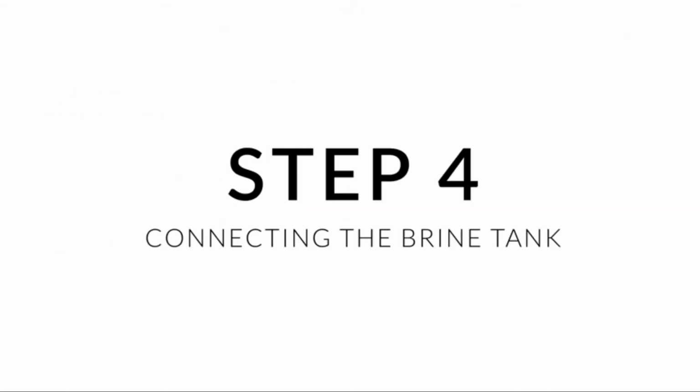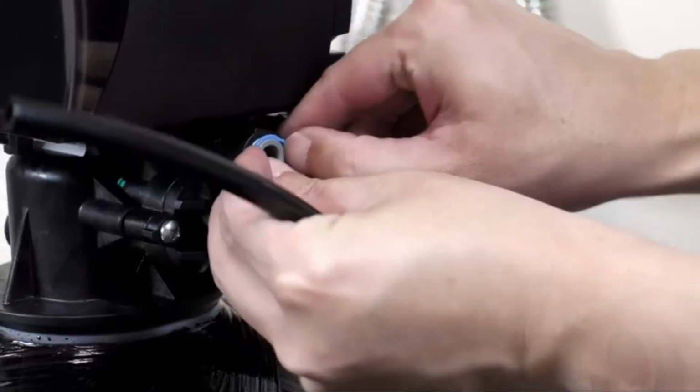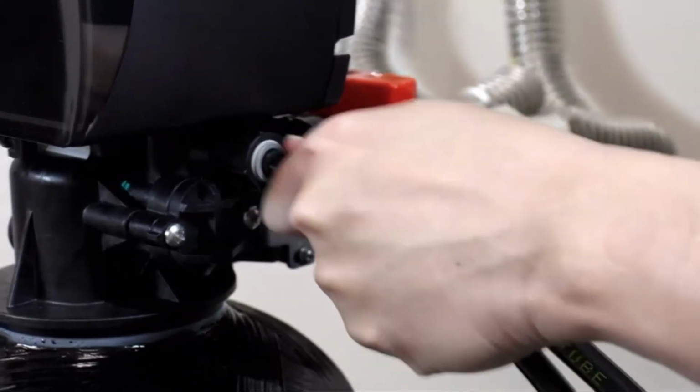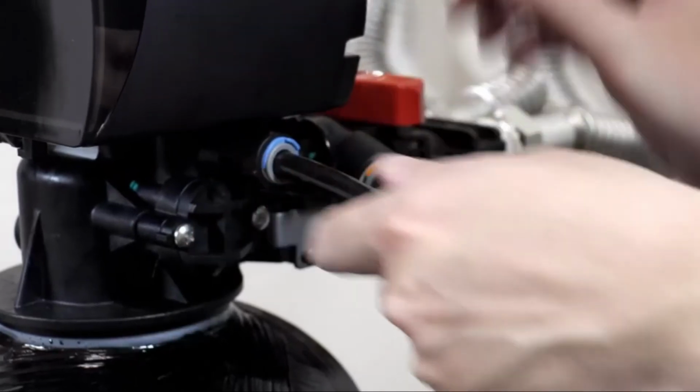Step 4. Connecting the brine tank. Take the brine line and connect it to the control valve by removing the blue locking clip on the brine line connector. Push the brine line into the line connector and make sure it goes through the O-ring. Secure by pushing in the locking clip. Gently pull the brine line to make sure it is secure.